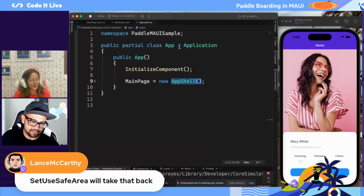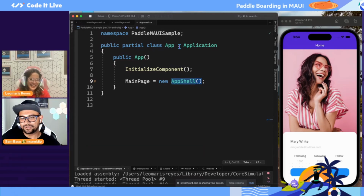It looks like Lance set use safe area. I will take that back. But you're in slightly risky territory. It looks nicer, but you probably should not unless you have a very good reason. Just be careful.